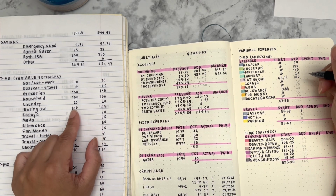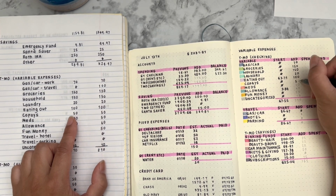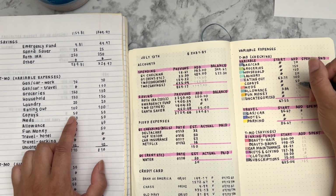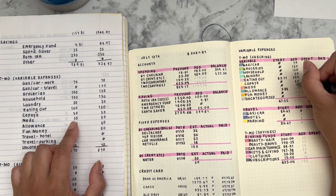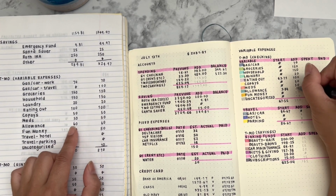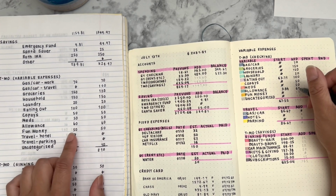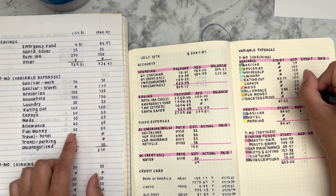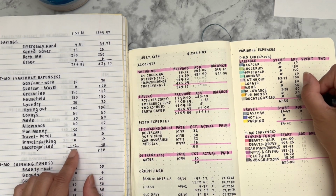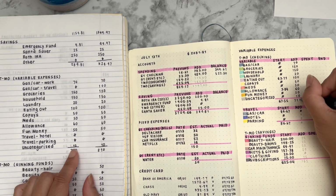So eating out's getting 100. Like I said, hashtag priorities. Copays and meds. So copays and meds are separated now. I'm going to give them $50 each, and then allowance is still getting its $60. And fund money is getting $50. And uncategorized is getting $10. So all in all, that is $710.